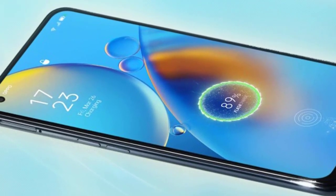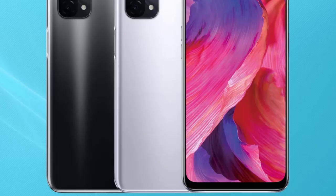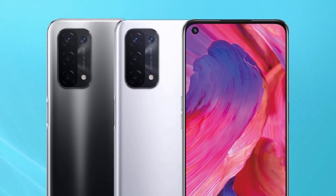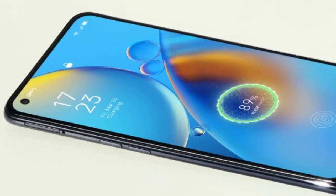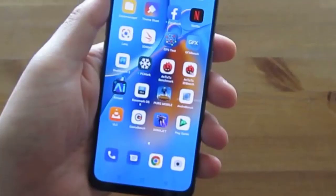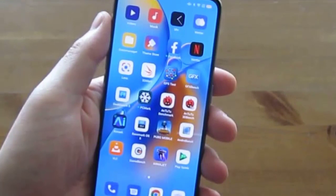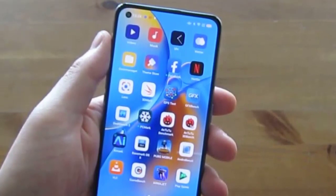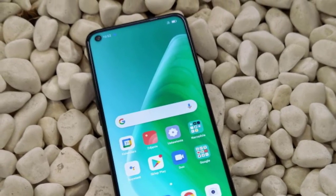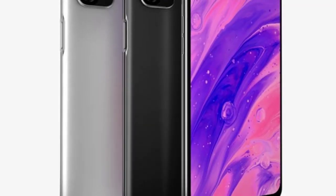Performance: Snapdragon 480 5G, 6GB of RAM, ColorOS 11.1 on Android 11. Just like the aforementioned Oppo A54 5G and the Nokia X10, the Oppo A74 5G runs on Qualcomm's Snapdragon 480 chip. It's one of the lesser chips in the lineup, but it's adequate for most everyday tasks, and it's joined by a solid 6GB of RAM.